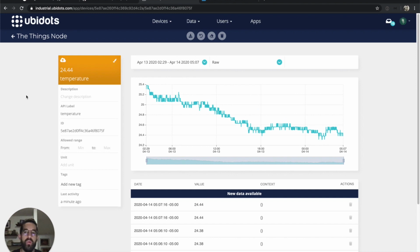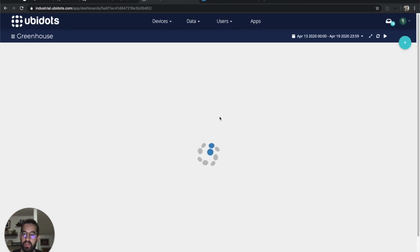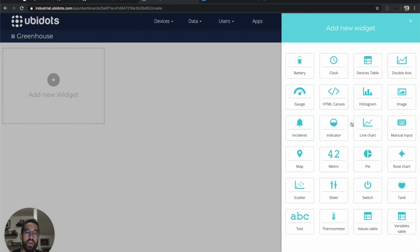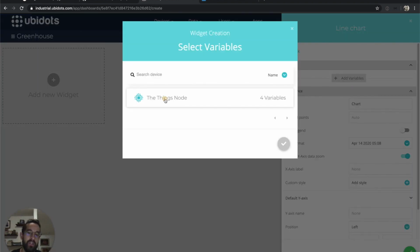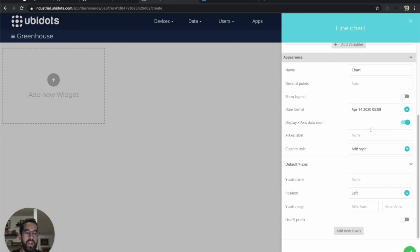So from here, we will navigate the data menu and select the dashboard option. I already created one. It is called Greenhouse. So we are only left to create, let's say, a line chart to plot historical data. It's easy as looking for the variable we want to plot, in this case from the things node, and I'm selecting temperature. I'm going to leave all the other settings just as they are and click OK.